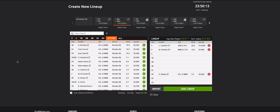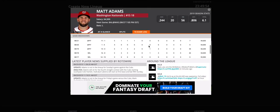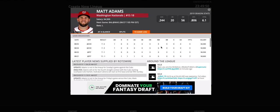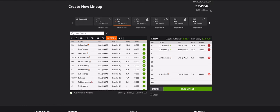I love these top 3 guys, but we're really going to have to be selective with who we choose based on price. Victor Robles is at least one that I really want in the lineup. And another one is going to be Matt Adams. I think Matt Adams just provides an incredible amount of power, usually hitting in the 5 or the 6 spot. He had some incredible runs here where he was all over the bats. So I'm really looking for that type of edge at these low, mid 4K price points.